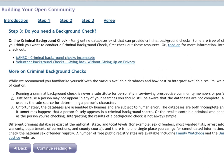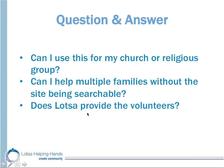Then on step 3, there's information about background checks. While we at Lotsa Helping Hands do not provide background checks specifically, we do provide information on what you can do in order to access that if that's of interest to you. So I encourage you to read the finer details of this section under the best practices. And again, just as a reminder, you can find that when you add people to your community and click on best practices. So it's a great question.